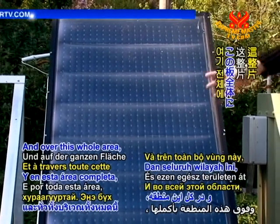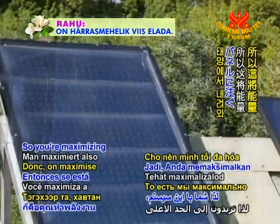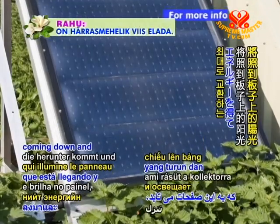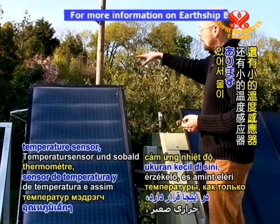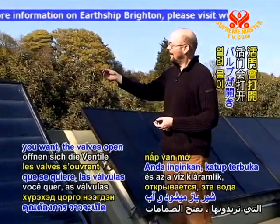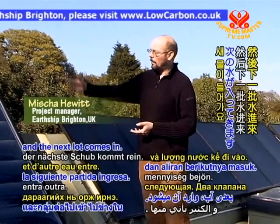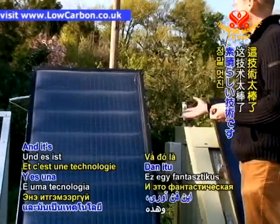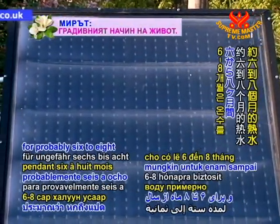And over this whole area, you've probably got a couple of litres of water. So you're maximising the amount of energy that can be exchanged from the sun that's coming down and shining on the panel into heating the water. And there's a little temperature sensor. As soon as the water reaches the temperature you want, the valves open and that water flows out. And the next lot comes in, the two valves lock off, and it just keeps repeating. It's a fantastic technology. It provides hot water for probably 6 to 8 months of the year.